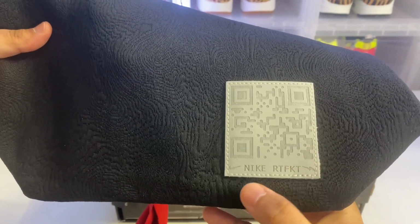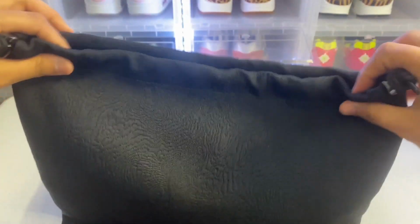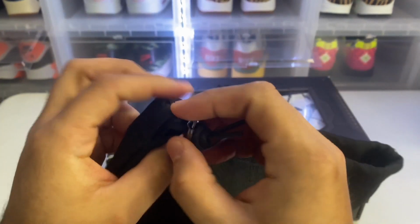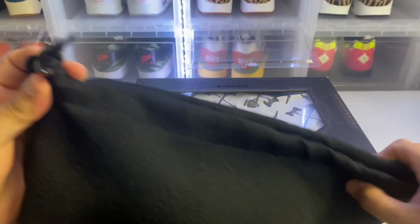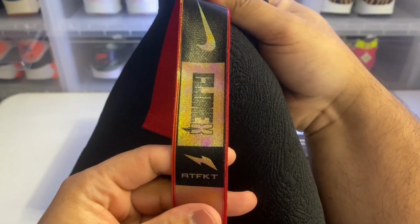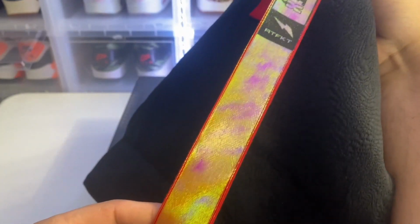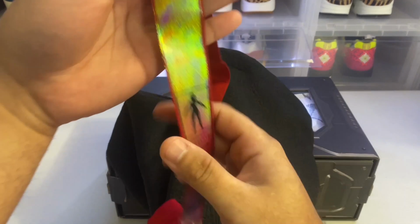So you got the little barcode, Nike and Rtfkt right there. Got this nice little design on the bag. This is great material. Got the little metal drawstring things right here, which is pretty dope. And then on the other side, you can see the strap. You got the Nike swoosh. You got Clone X. You got Rtfkt. Got that iridescent vibe right there. And it shows you all 10 pairs.